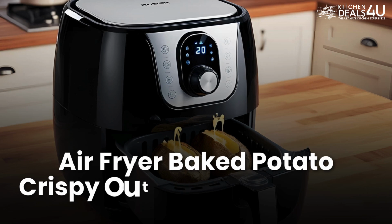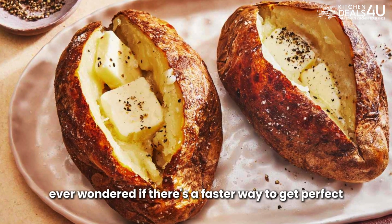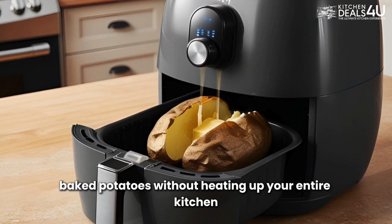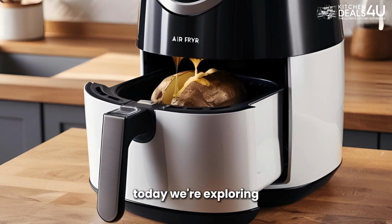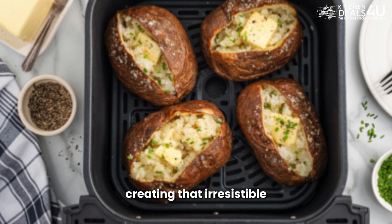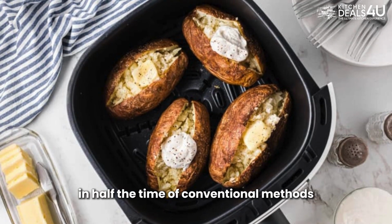Air fryer baked potato. Crispy outside, fluffy inside. Hey potato lovers, ever wondered if there's a faster way to get perfect baked potatoes without heating up your entire kitchen? Today, we're exploring how air fryers are transforming this classic side dish, creating that irresistible crispy skin and fluffy interior in half the time of conventional methods.